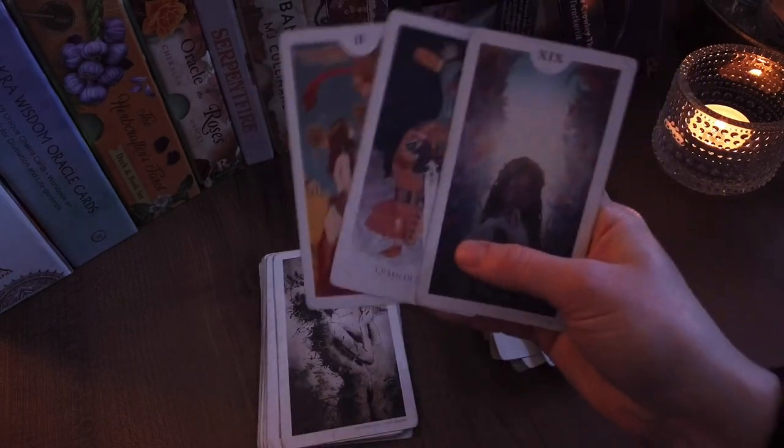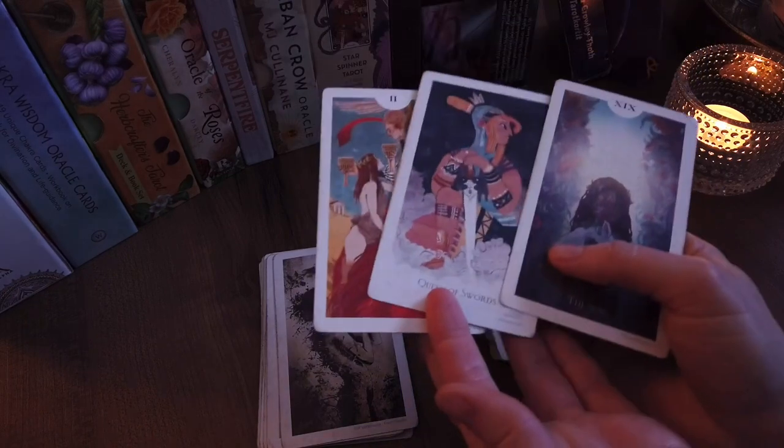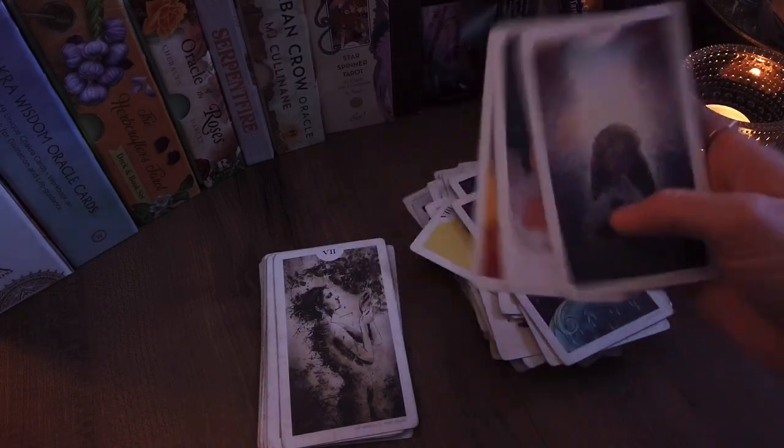These three are some of my favorite cards in this deck, and maybe ever.